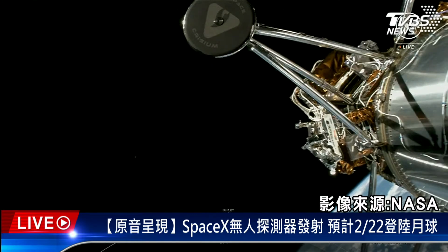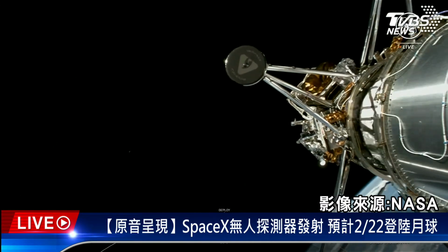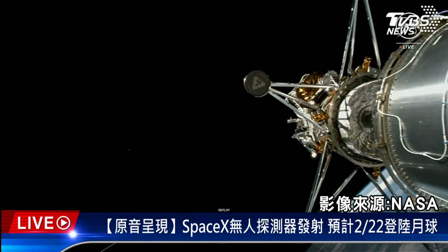And now that we have this live, perfect timing, we've got this great live view of the IM-1 lander right before it begins its 8-day journey to the moon. This is such an incredible view and very exciting that we have spacecraft separation coming up here in just a few seconds. IM-1 Odysseus lunar lander separation confirmed.